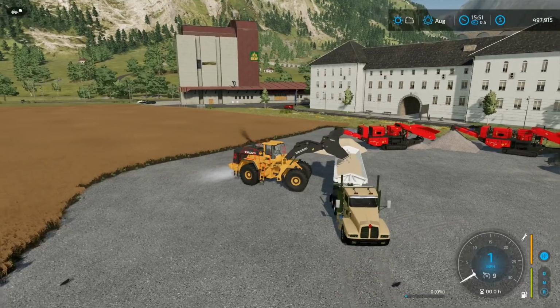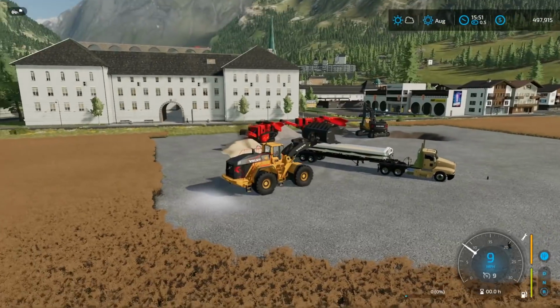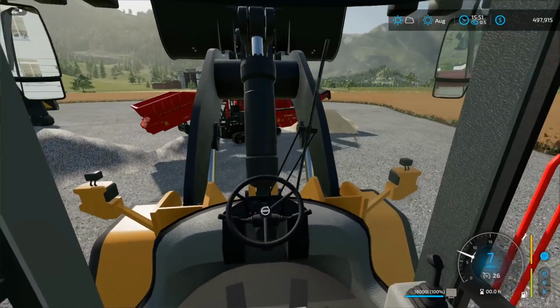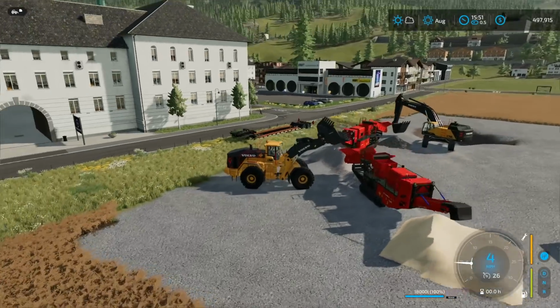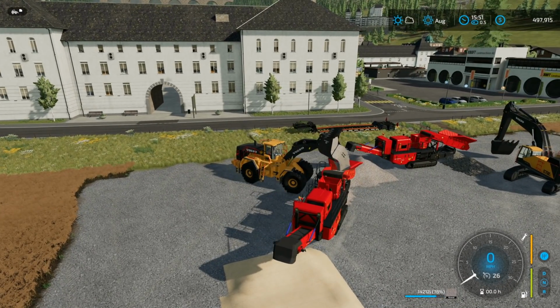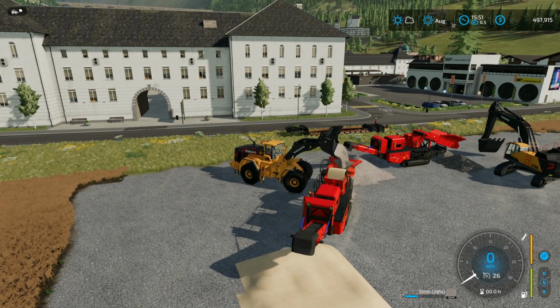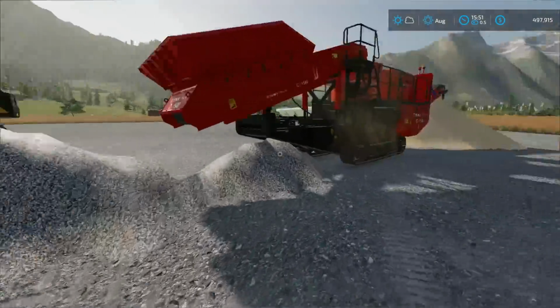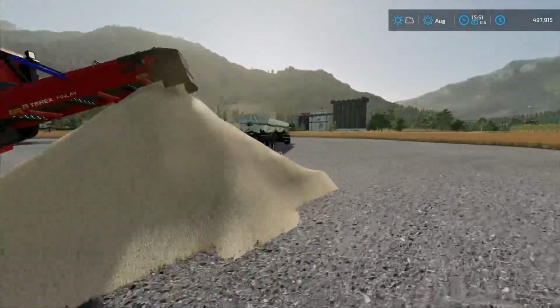Holy crap, we almost filled up that trailer. We're almost full with that trailer already. Since that trailer's almost full, what we'll do is we'll load this machine. That's pretty neat. So then this is producing sand out of here.